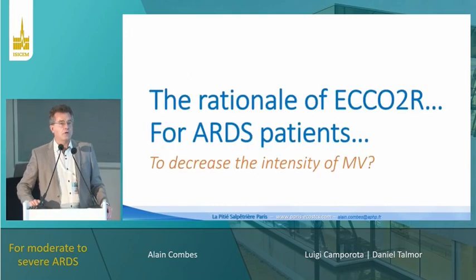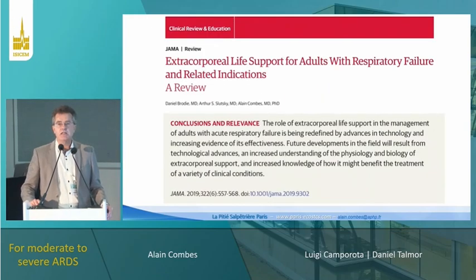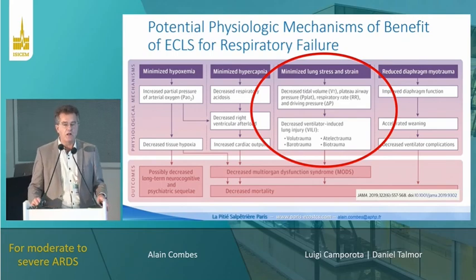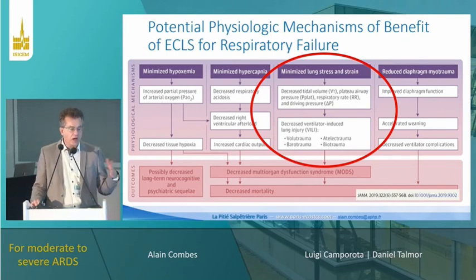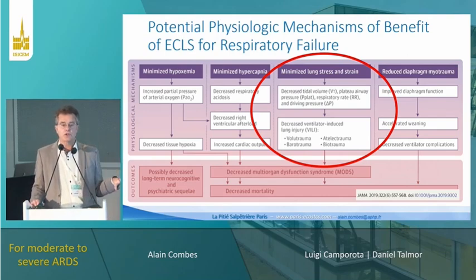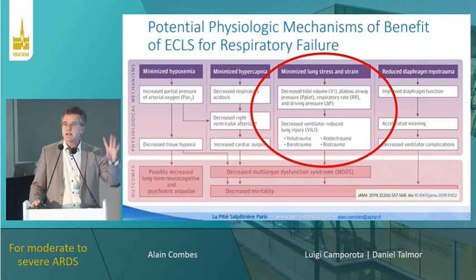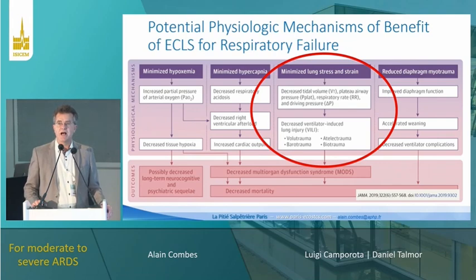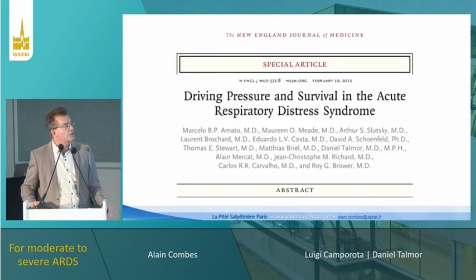So we have heard a lot about the rationale, and the rationale is clearly to decrease the intensity of mechanical ventilation in these patients by decreasing the tidal volume, the plateau pressure, the driving pressure, maybe also the respiratory rate, all together focusing on a decrease in ventilator-induced lung injury, which is a mix of volutrauma, barotrauma, atelectrauma, the closing and opening of the alveoli during tidal ventilation, and also biotrauma, the cytokines which may be produced within the lungs and which spill over into the circulation in patients with severe ARDS just because of the vent and not only because of the disease.